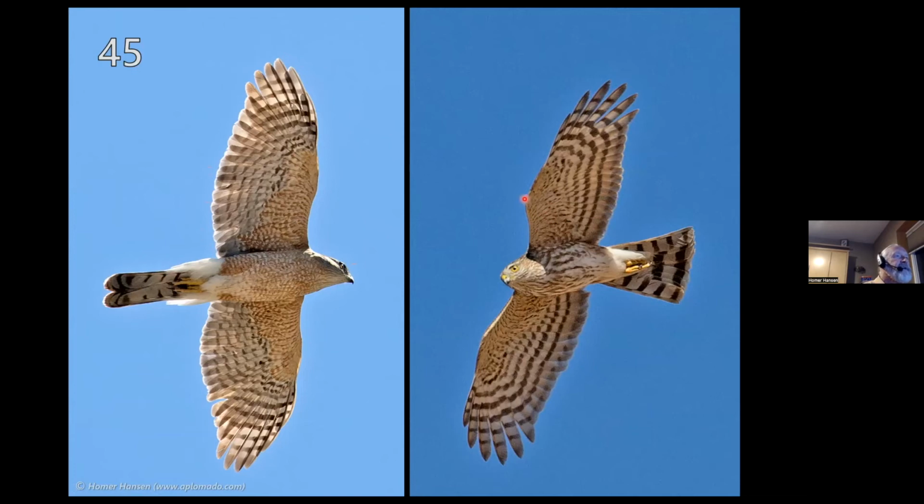In flight, Sharpies tend to push. See how they're pushing their wrists forward? They tend to push the wrists forward so they're almost even with the front of their head. Cooper's hawks tend not to push them forward so much. And so when they're in flight, they have the shape of what we call a flying cross. This is more like a capital T, where you've got the long body, but imagine these pushed forward here, that's your line. It's just a flying T.